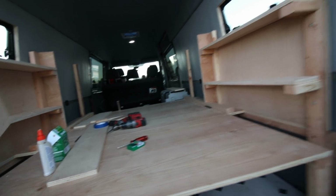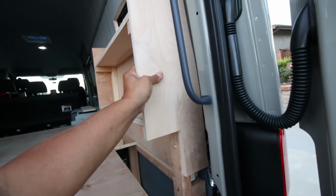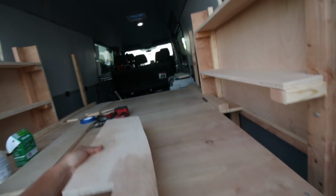There's going to be a piece. So this is a shelf, and this is the top. And there's going to be this piece that will cover this back up. Right, so that's going to form that rear cabinet. And then we have the front piece.